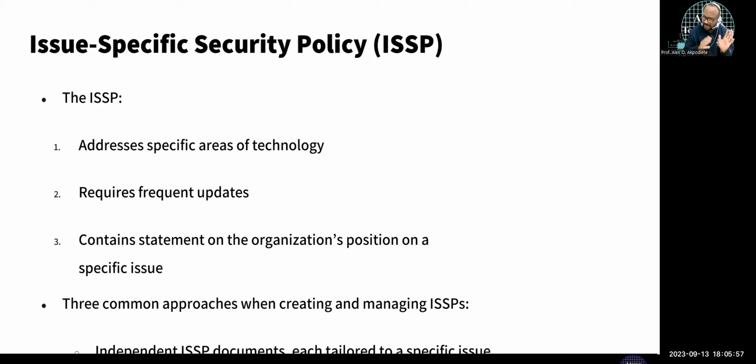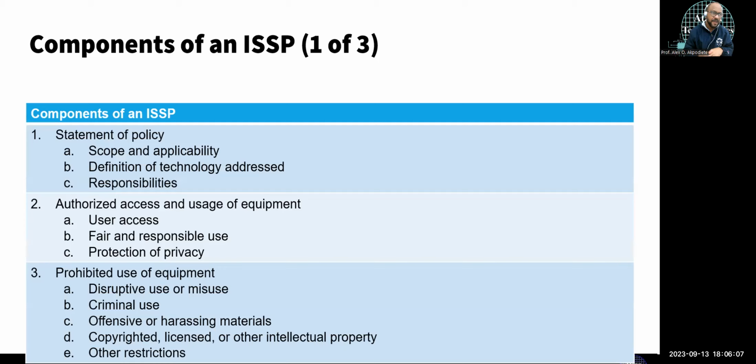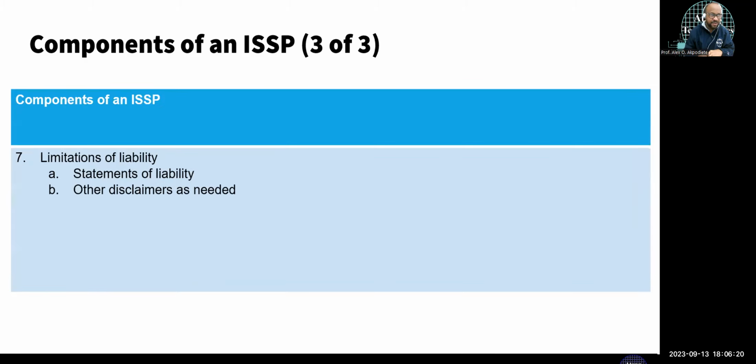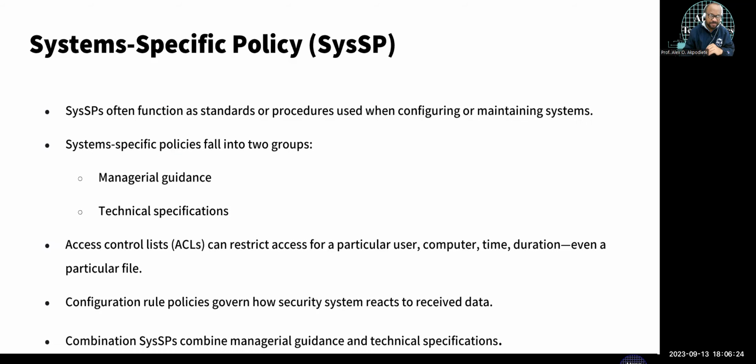You also have what's called ISSP, which is the issue-specific security policies. They tend to address more areas of technology, and these require frequent updates. These are the components: statement of policies, authorized access, prohibited use of equipment, system management, violations of policy, policy review and recommendation, and of course, issues of limitations of liability.